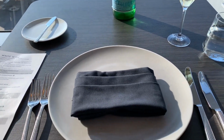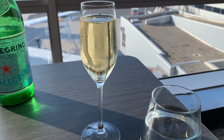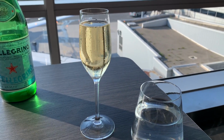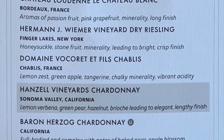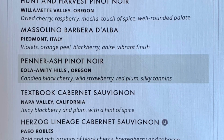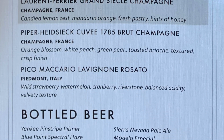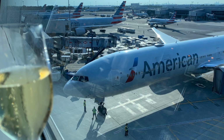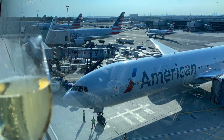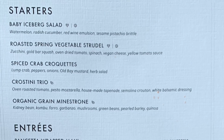Fortunately, after holding out on the way in, they were nice enough to bring me a nice cool drink to help beat the heat. How does a glass of Laurent-Perrier Grand Siècle sound? If that doesn't tempt you, here's a look at the rest of the wine list. This makes for a pretty nice day at the airport. After soaking in the views, it's time to take a look at the food menu.